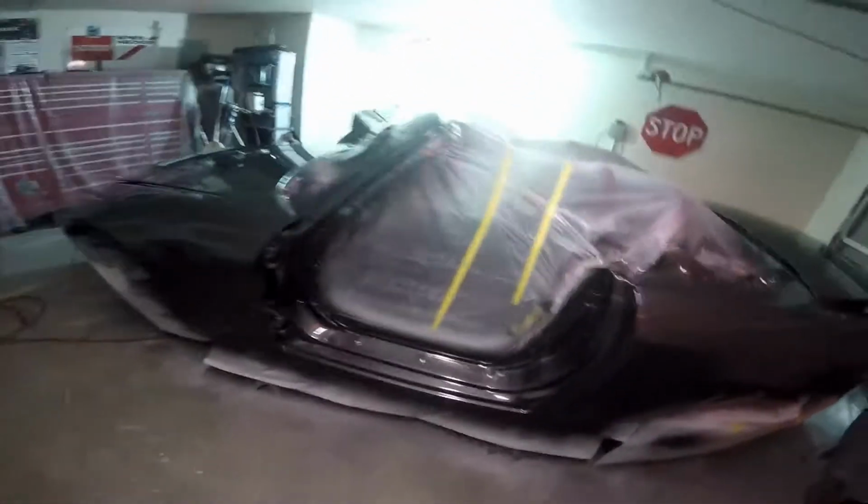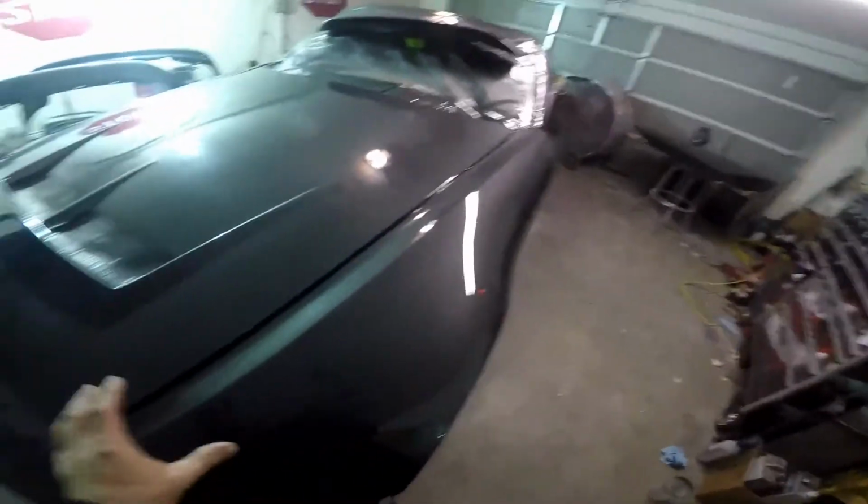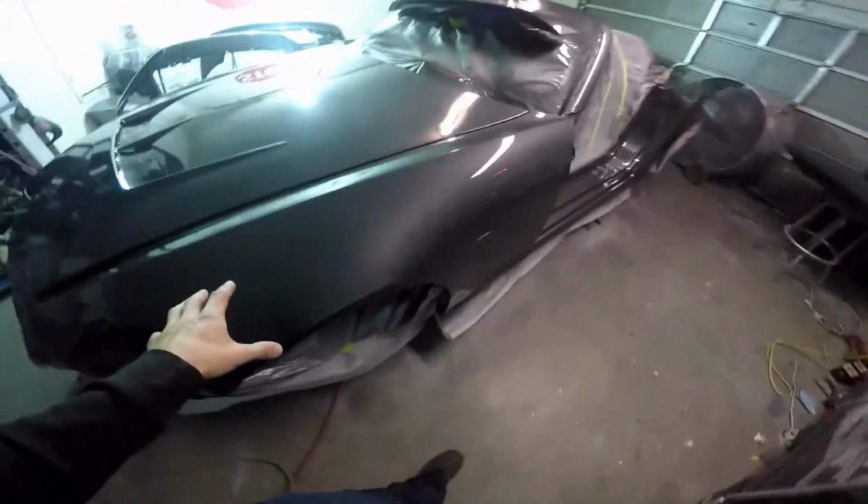So, but what I'm gonna do is kind of clean everything up. Start getting all the dirt out of everything to make sure that there's nothing crazy in these fenders, or quarters or doors or anywhere else on the car that shows up. I just kind of want to make sure that this thing is solid before it goes back to the customer.